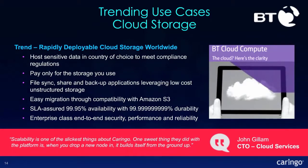And the reason is, a lot of different countries obviously have different governance and regulation requirements. So the way to abide by those is to store information within country borders. And that's exactly what BT does. So they have many different data centers worldwide, and they have multiple clusters within those data centers. They provide various degrees of SLA, and you can do that with our software, with object storage. And they provide end-to-end security, performance, and reliability.